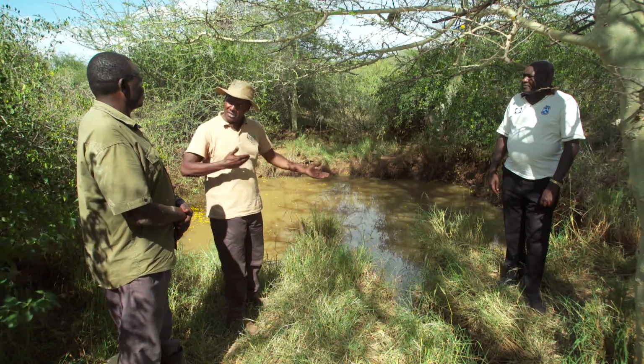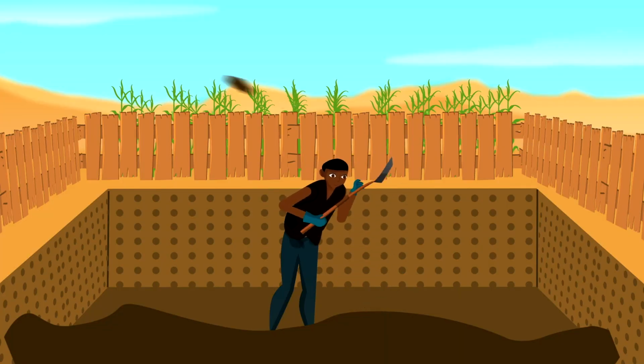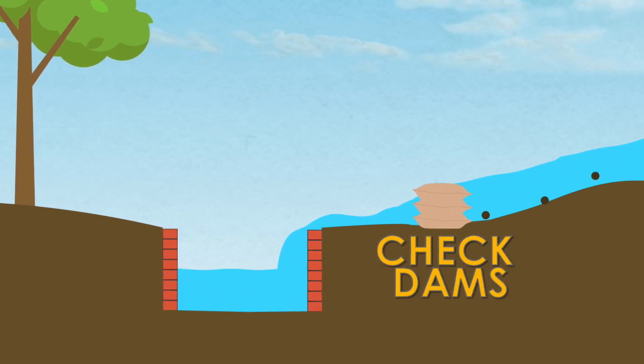Have you had a problem with siltation? Yes. What do you normally do? You take it out, you drain it? Yeah, I used to remove the silt using manual, local tools. Can you explain a bit about what farmers can do to avoid siltation? So the first thing that we recommend is that the farmers need to put up check dams.